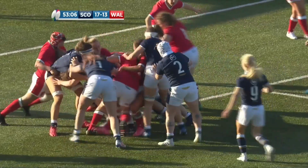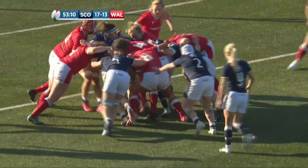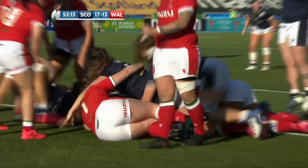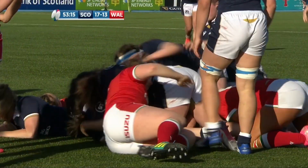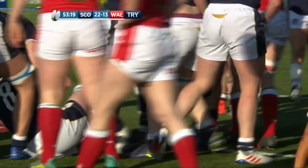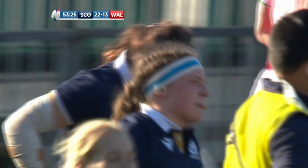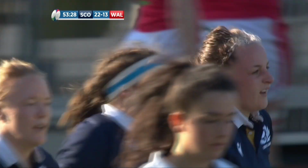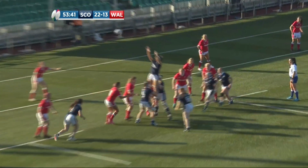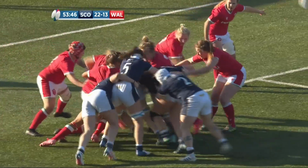Play advantage. I decide. Advantage coming again from Scotland. They're up and over that line. Has to be a try, and it is. Again, the driving line out, a driving ball from Scotland. Proves to be a real jewel in the crown. It's fantastic to see Scotland's line-out functioning so well like we know it can today. And she's just been everywhere, and to see her go over the line is fantastic.